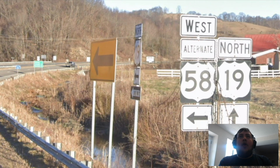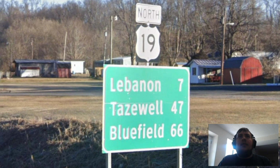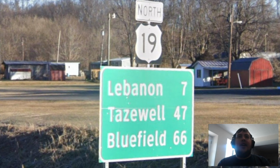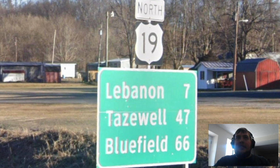Here is where alternate 58 splits off, and we continue to go straight. And then we get another reassurance shield and mileage sign combo with Tazewell now being our secondary at 47 miles away. Bluefield still on the bottom line at 66 miles away.